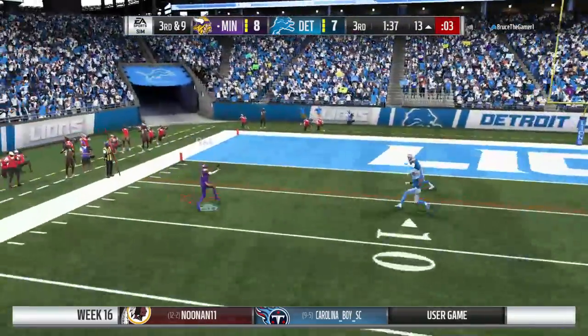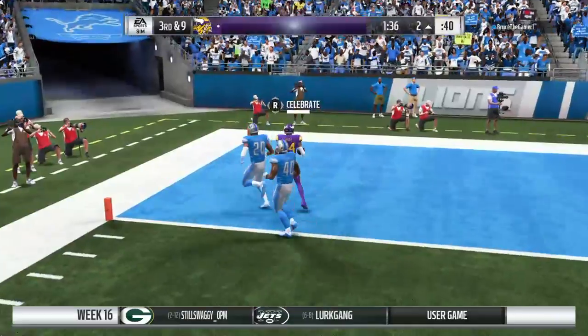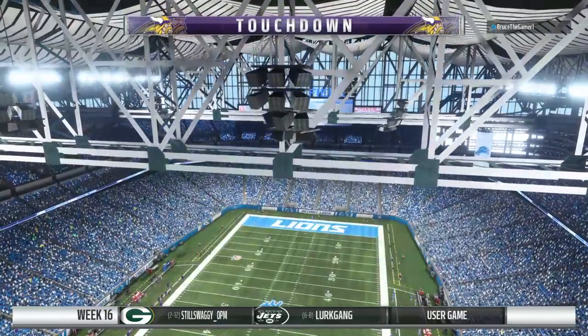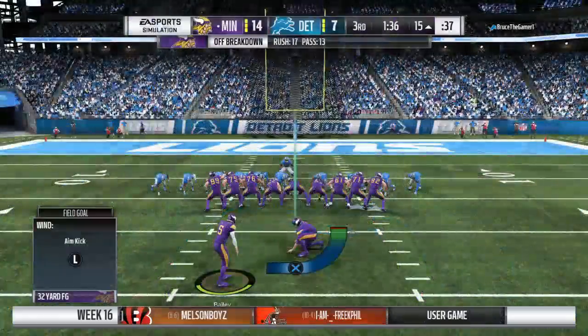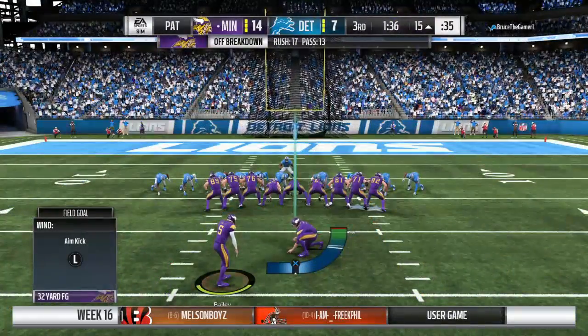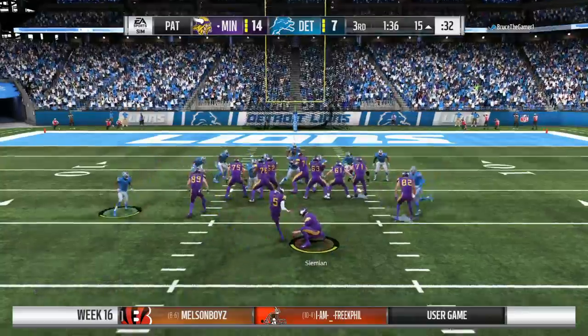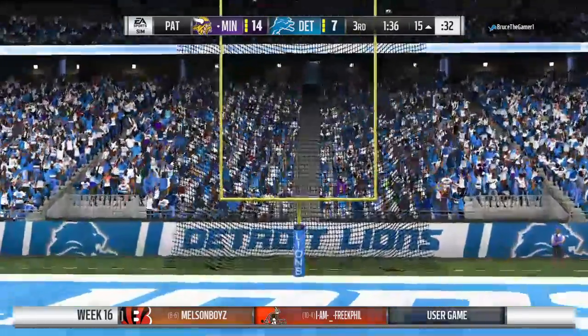From the gun, here's Cousins. And he's able to find Diggs. And he will score. Touchdown, Vikings. Stephon Diggs with touchdown number 7 on the year. And the Vikings find a way to stretch their lead.